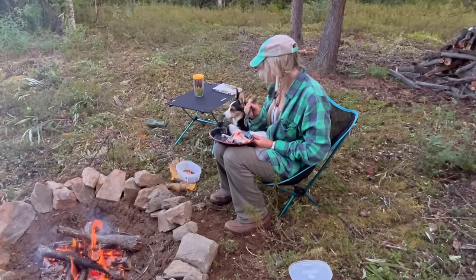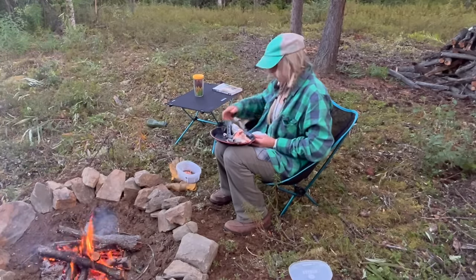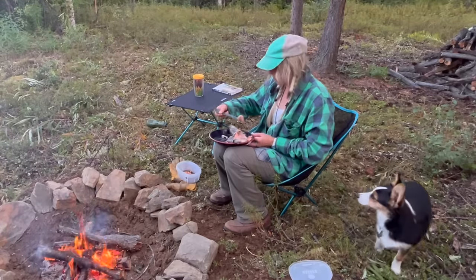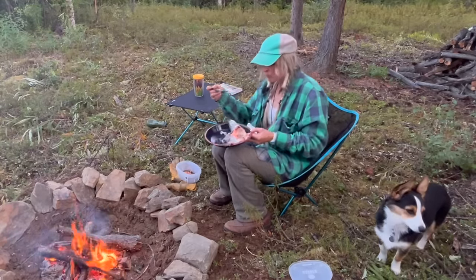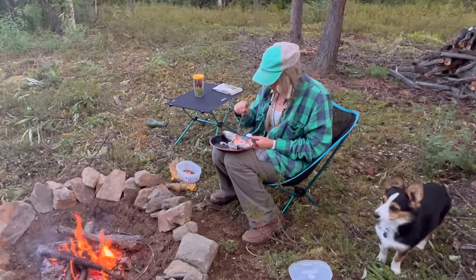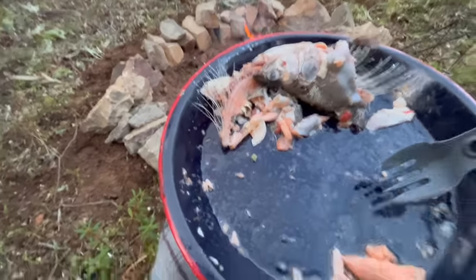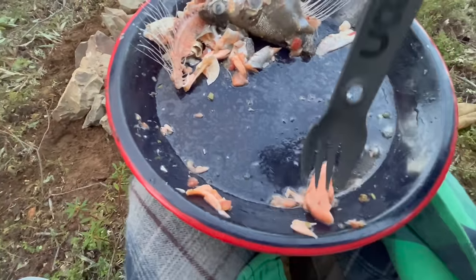Mmm. Oh, you got a skeeter on your nose. So good. You're not gonna eat the fish? Are you crazy? All right, that's the last of it right there. So good.